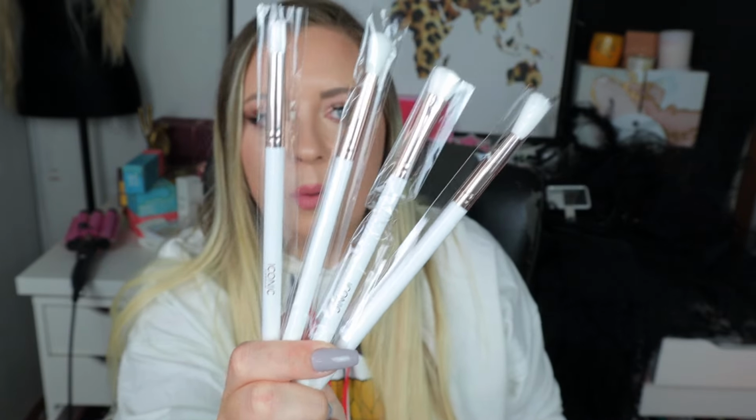Super cute. I love the white and like, I don't even know. It's not silver, but it's as if silver and gold had a baby almost because it's a light gold. I love it. These are amazing brushes. Great quality. Love them so much. Put them right there. I'll definitely use those. The little bag is really, really cute too.